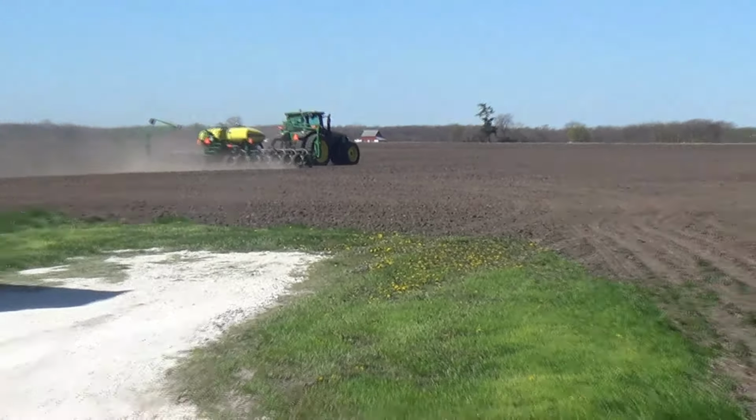All right, Dad just got done planting that. We're back here, we're gonna fill him up with seed, and he should be good for a while.